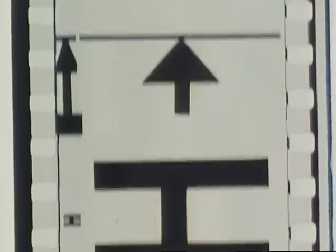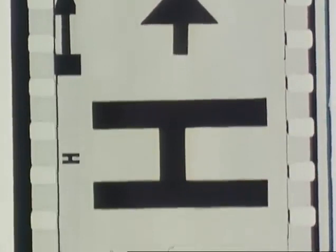Here's the head of an IB print. Everything's in register and the soundtrack is correctly synchronized with the picture. Synchronization in 35 is to the middle of the frame. Here's another one, but there's no soundtrack.